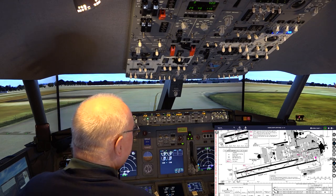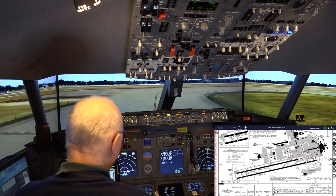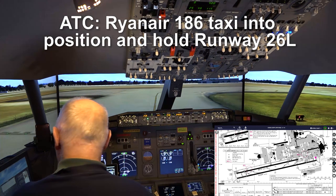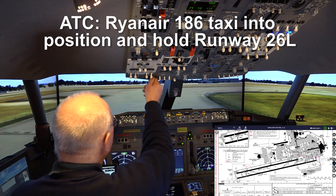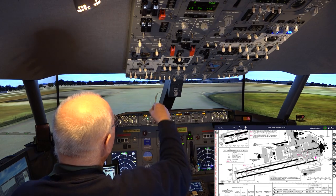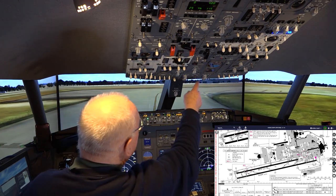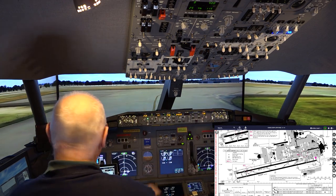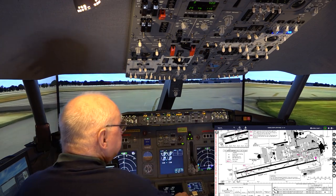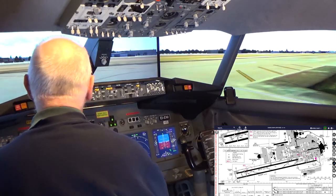Well, we are holding short until that Bombardier has taken off. Taxi into position and hold. Position and hold, Ryanair 186. We've been given clearance to go into position and hold. So I'm turning on now all the lights, putting the engine start switches on, and turning the lights onto steady. Make sure it's all clear.